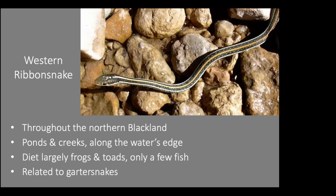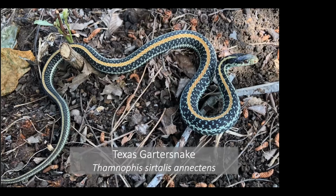They are related to garter snakes, but here's a garter snake. This is a kind of a blackland animal. They're not just on the blackland, but a lot of these snakes are found in the blackland, and they are in trouble. This is the Texas garter snake, and they look kind of like ribbon snakes, don't they? There's a little bit more pattern in the back.